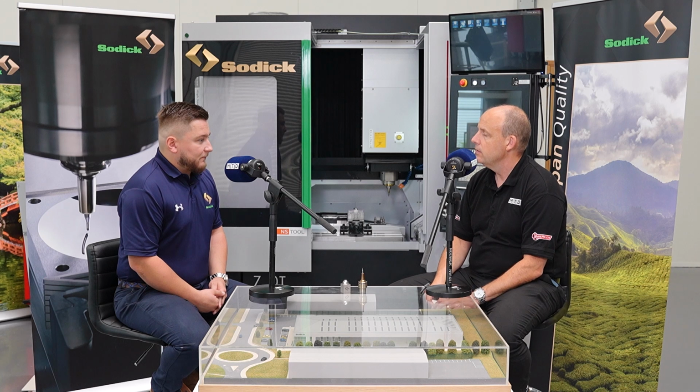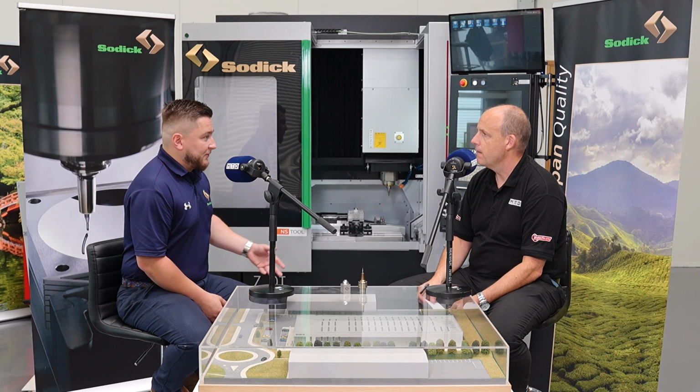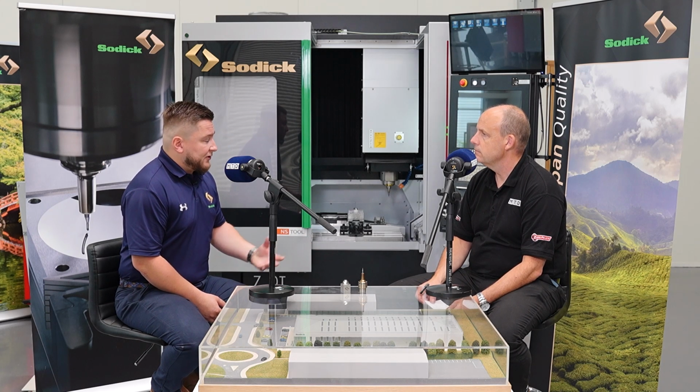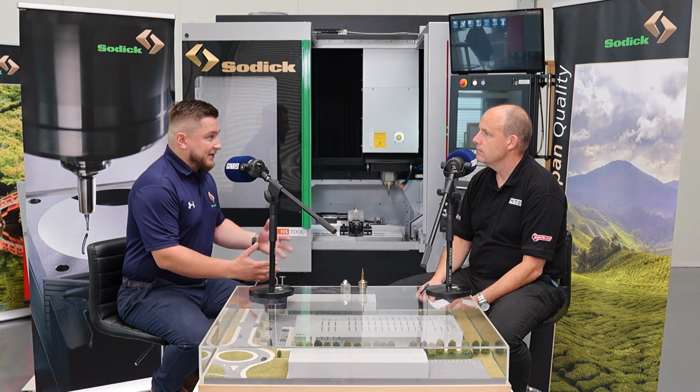So the big wins really on this machine is removing some of the processes that would normally be done on a 2-step, 3-step product production basis. You're basically now down to less. You're utilising the machine's capability to replace some of what is a dying trade really. But not only that, to produce high quality components that really, up until say maybe the last 10, 15 years, hasn't been possible.